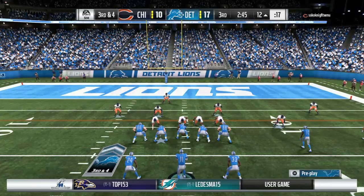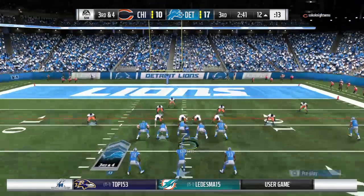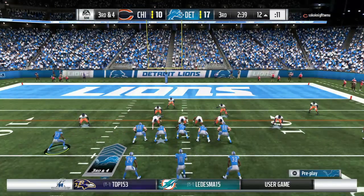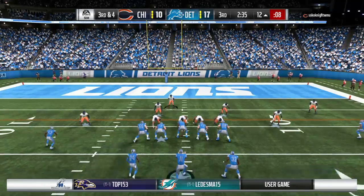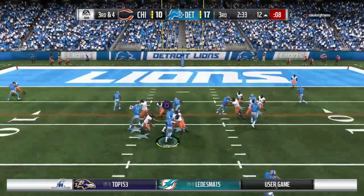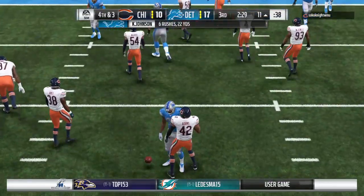Here we go now. Blue 90. Blue 90. On 3rd down, Johnson. No gain on the play there, and it'll bring up 4th down.